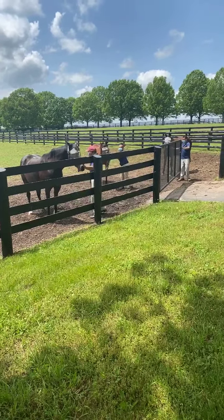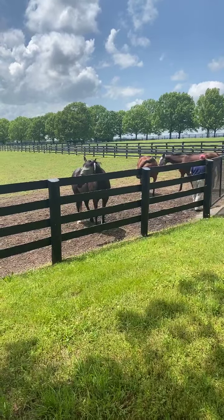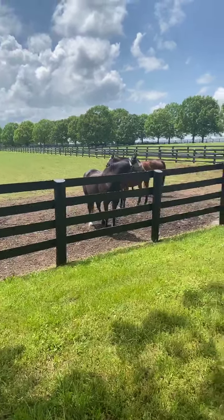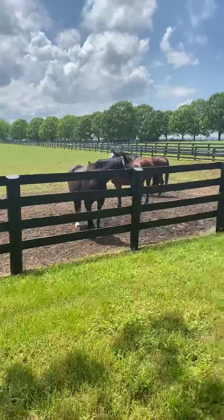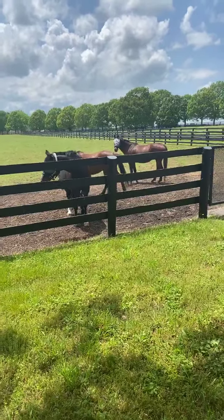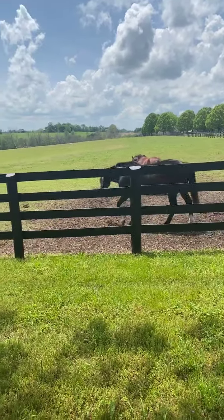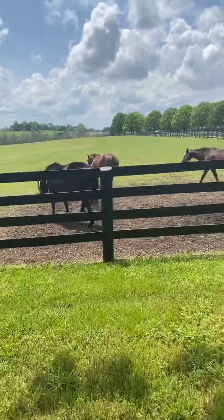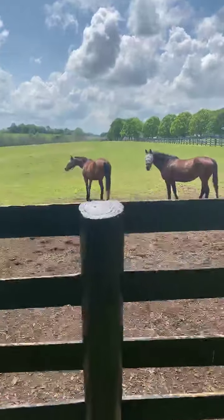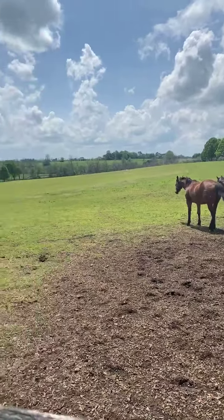Everybody ready? Maybe not an explosive break from the gate here. They will go off. So these mares, the 2 mares that are with Rachel, are 19 and 21. So they don't do quite as much running as Rachel does. And of course they can't match her speed.